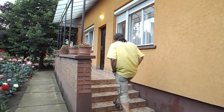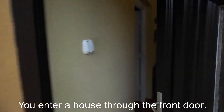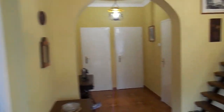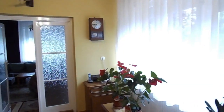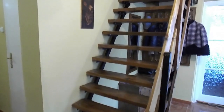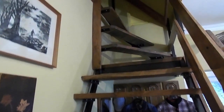Now, let's go into the house. This is a magic front door. I can open it without touching it. The first room you enter is the hall. This is a nice big one. From here, you can go upstairs. But let's stay downstairs first.